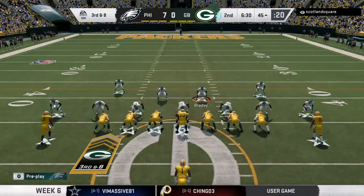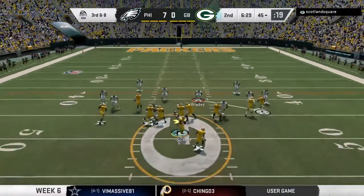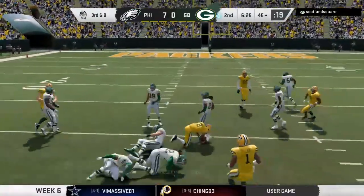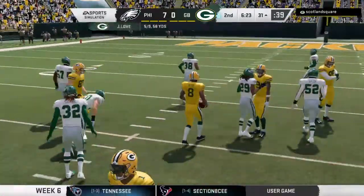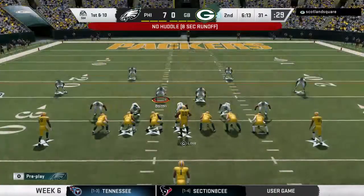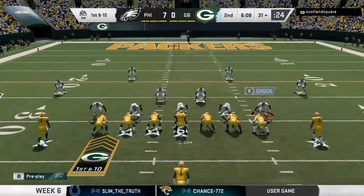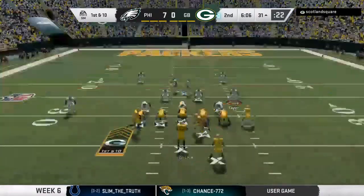Check 26, check 26. On 3rd down, Love. Going back to Moore. This time he's got it complete. And he has another first down as they'll get the ball down to the Eagles' 31-yard line. This offense finding its legs now. Here's another 1st and 10.